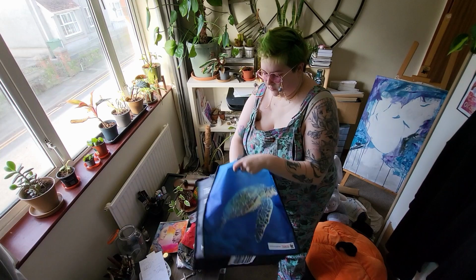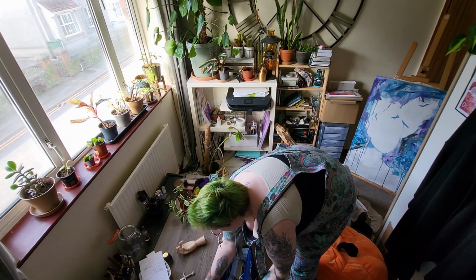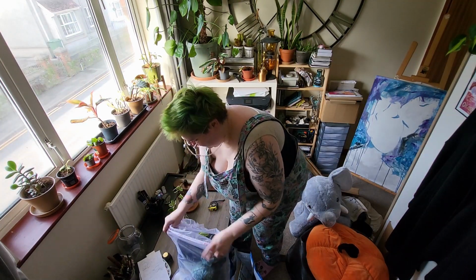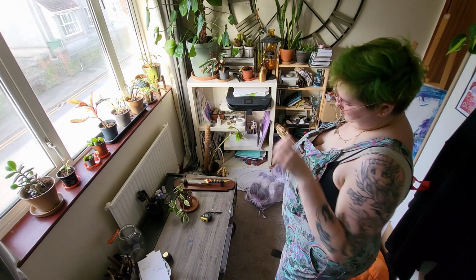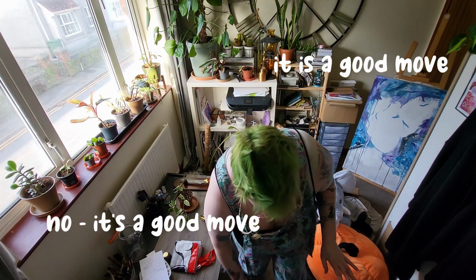So obviously we have to start with clearing. This was overwhelming, it was a lot. That is George. I rescued him from a garden centre. I get so overwhelmed by the amount of stuff, and honestly, I start second guessing myself. No, it's a good move. It is a good move.